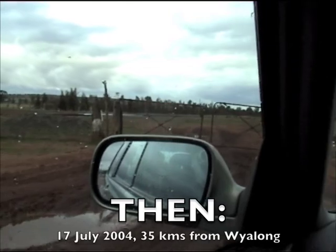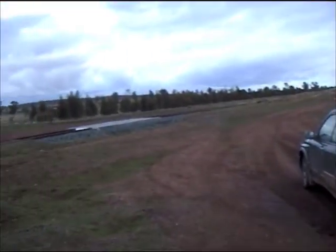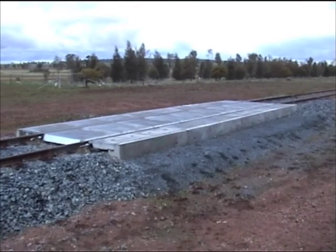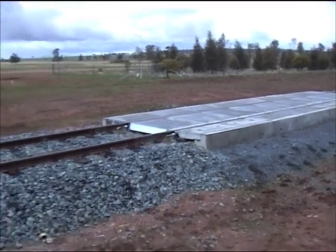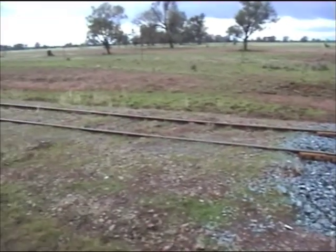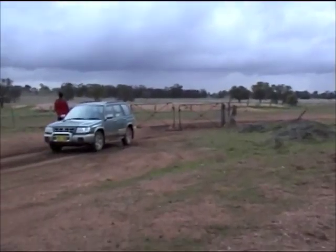Open the gate to go through. Brand new slab, presumably for a level crossing. In the middle of this farmer's field, we just had to open the gate. There's the gate we just opened.